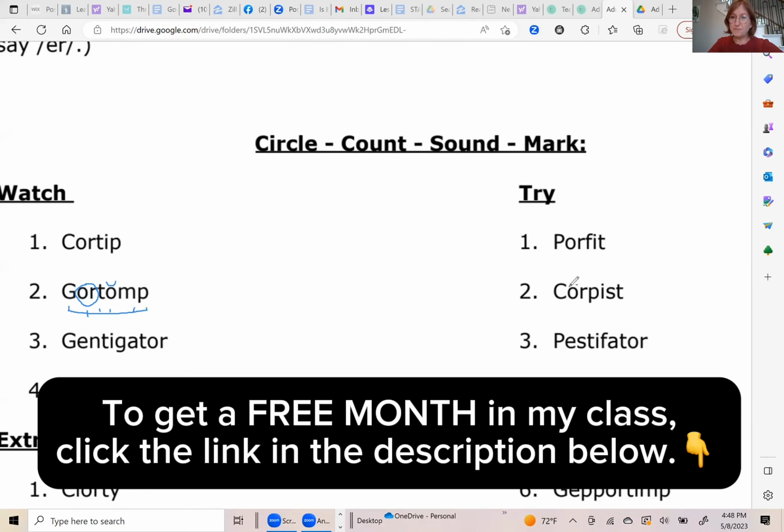Go ahead and try yours over here. Make sure no N's come in. Be careful your tongue is not touching the top of your mouth when you make this word. When we sound it out, it's k, or, p, i, s. The I is going to make its short sound because the next 2 letters are consonants. OR says or. So we have k, or, p, i, s, t. Corpist, corpist.